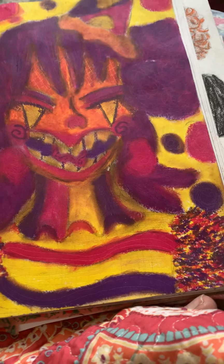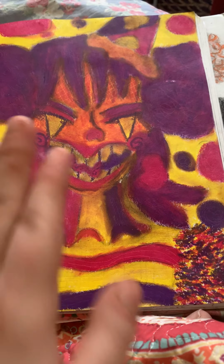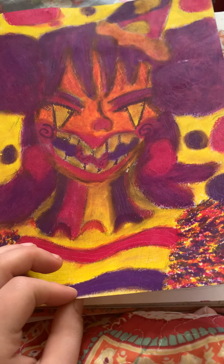This is another attempt at drawing the clown in that style that I wanted to do, because this reminds me a lot of clowncore. You should all look up clowncore aesthetic. It's so good. Clowncore and kidcore aesthetics are so good.